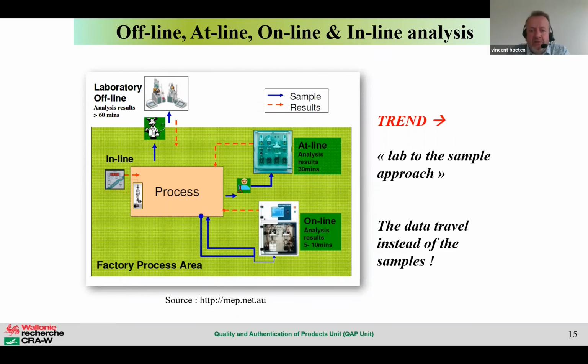But we can also have another approach, when you bring the spectrometer at-line, just on the side of the process. You can have also online, when you make a bypass and the sample goes to the instrument and then goes back to the line, or you can have inline, where the sensor is directly in the line. What is important to keep in mind here is that what is traveling is no more the samples, it's the data. More and more, it's the data. The challenge today in spectroscopy is really in the data.